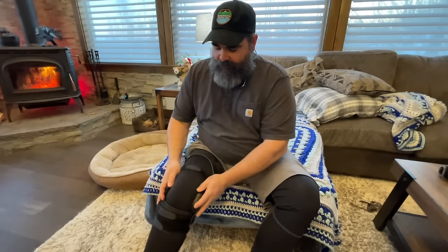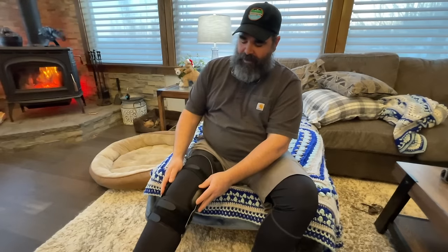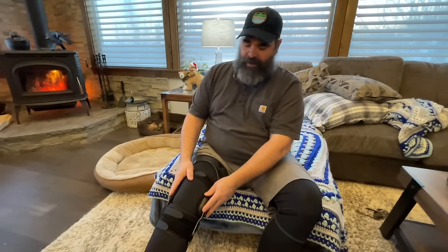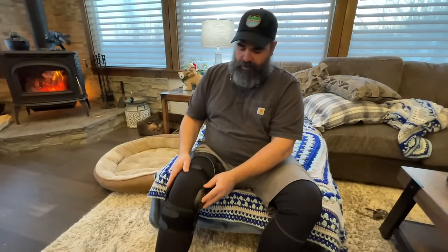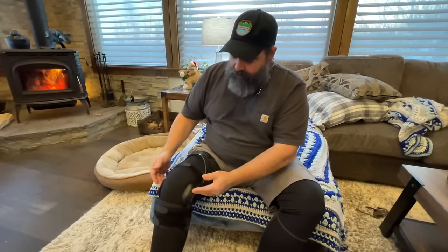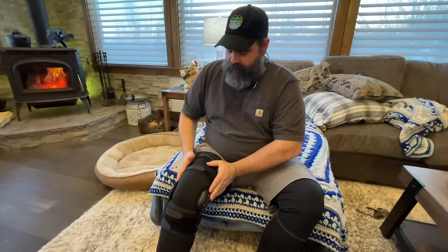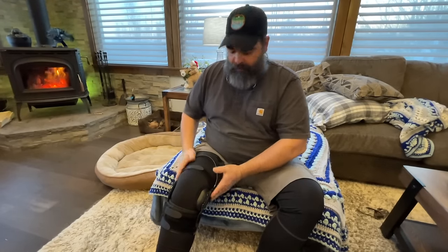It doesn't allow my knee to twist a whole bunch, and it doesn't allow me to hyperextend. So in that slip accident, I think the brace helped me from hyperextending and tearing more. And I also think it helped me from collapsing the medial or lateral ligaments in the knee too. So this may have been a savings for me. We'll see. But it's got to come off now. I've had it on all day.